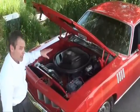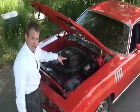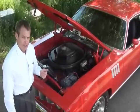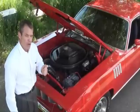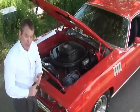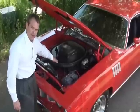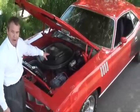Now, the engine has a hemispherical head. Go to our website to learn more about that. It has 426 cubic inches, and it produces 425 rated horsepower, real horsepower output about 500. Underneath this crazy shaker scoop are twin 4-barrel carburetors.